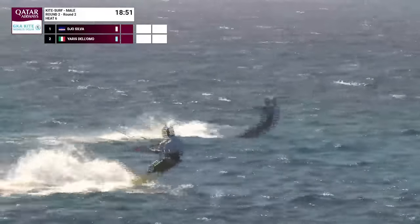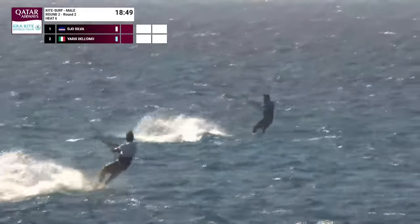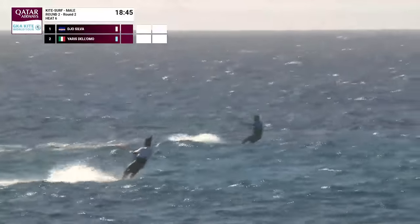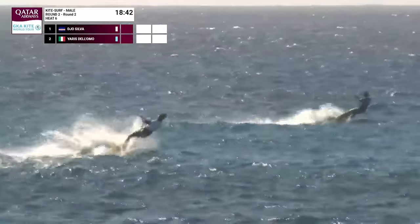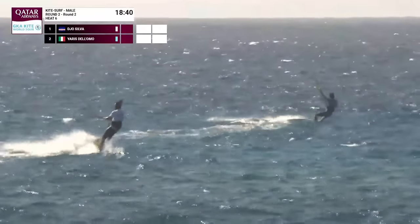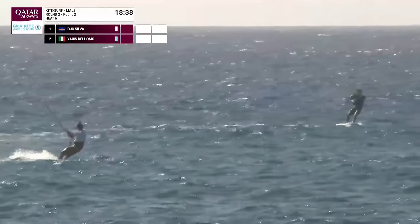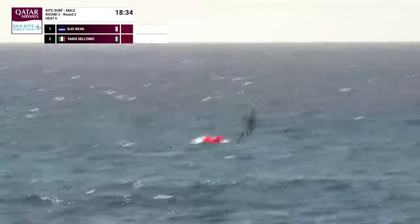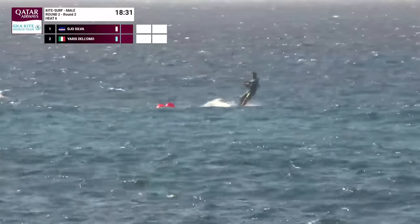Yeah, let's get into this heat. Looks like at the moment there's a bit of a lull going on. So we've got 20 minutes for the next delivery from the Atlantic Ocean to come through. The wind's picking up though, so there's no problem for the riders to stay out wind by the looks of it. But we do need the swell size to pick up.